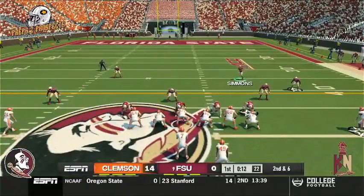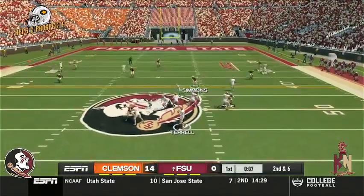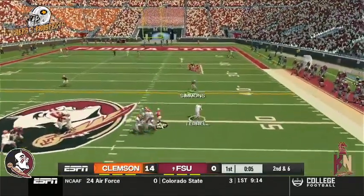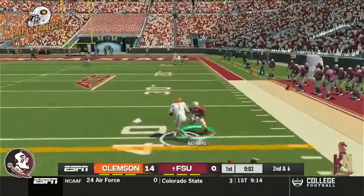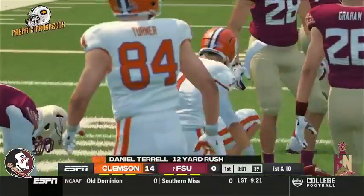Passes in, and it's picked off by the safety. That's the last thing they needed to happen was an interception. They're trying to fight to get back into this game, and to have that miscue, now it's really up to their defense to try to help them out.